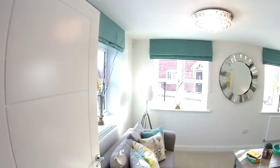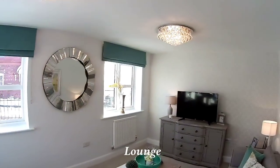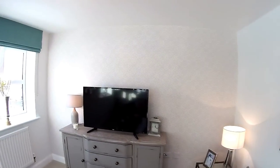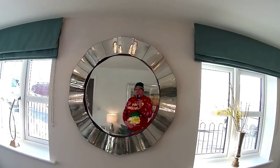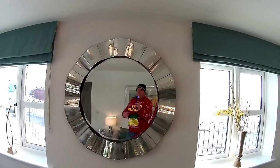You might see. So first room, we've got the lounge here. What a lovely light room this is. We've got three windows. Oh, and you can see my Christmas jumper. I don't know if you can see that. That's a Christmas jumper. I bet everyone wants one of these.